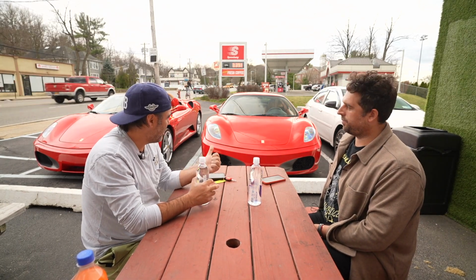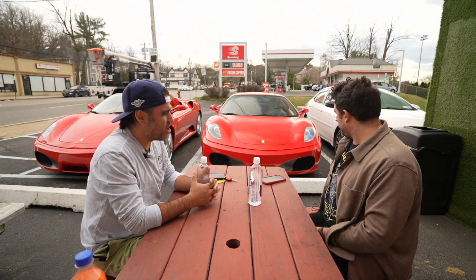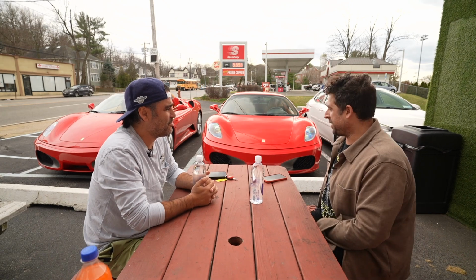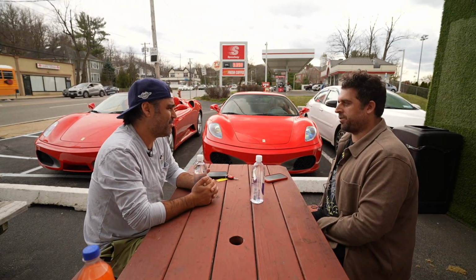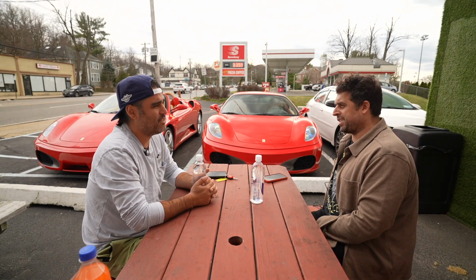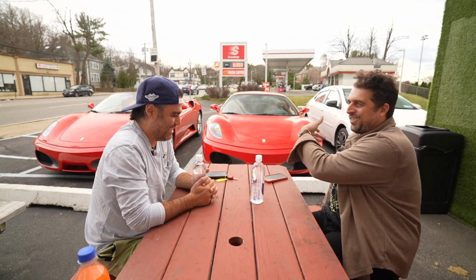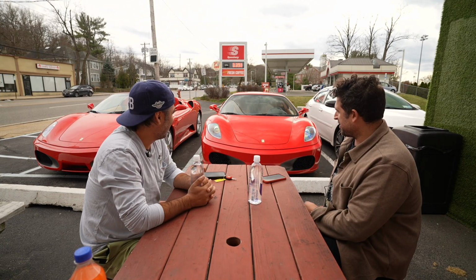Why do you think these cars are going to be valued in the future as collectible and something that's really special? What do you think it has to do with, besides just the gated transmission? Well, I think that's the biggest thing. It's the last factory gated V8 manual Ferrari. Naturally aspirated. Regardless, naturally aspirated or forced induction, there was no forced induction till this point. It was only the 488 that was the first to go forced induction.